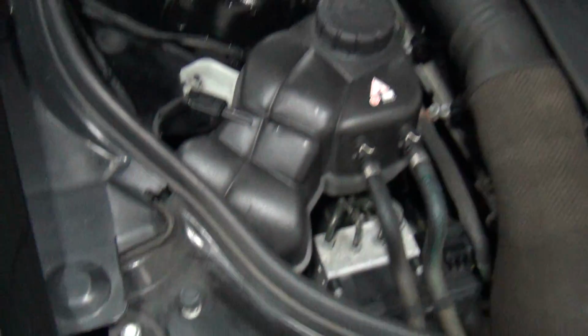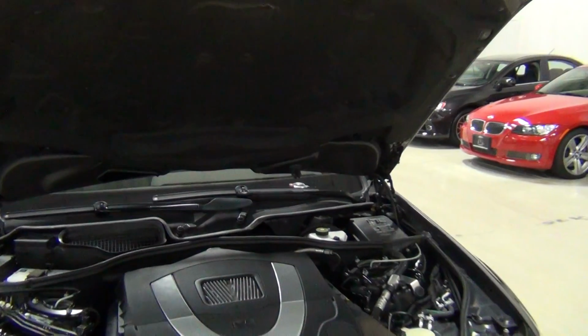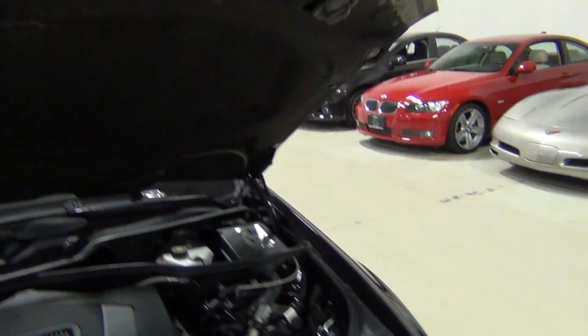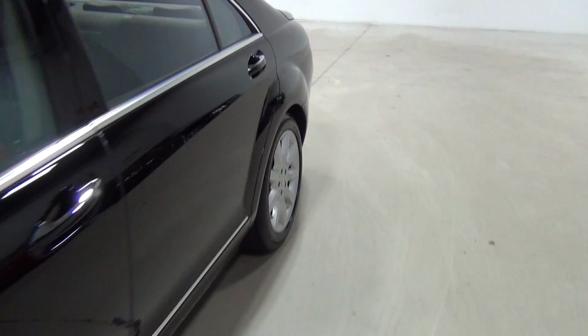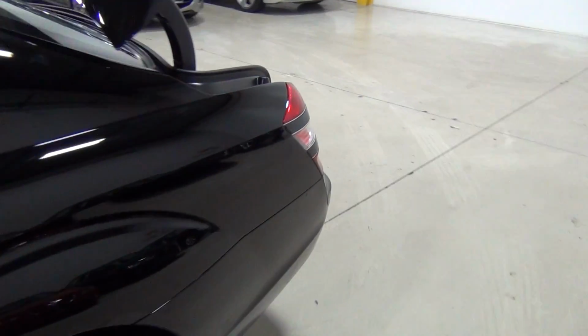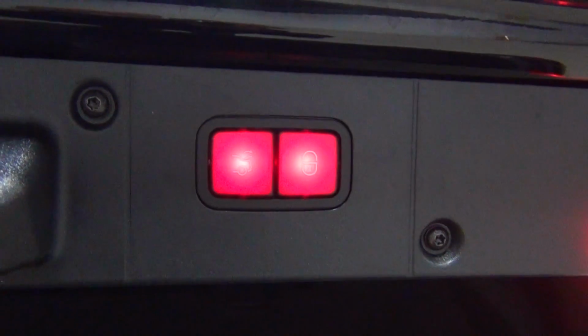Mobil 1. So that's the engine. Let me show you up here too. Looks nice though. And I'll show you the trunk. Of course, this is a power trunk right here, so it's power opening and closing.